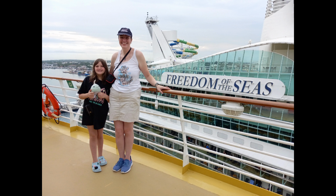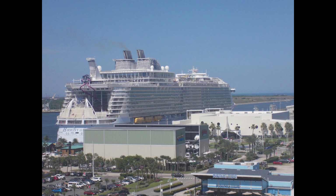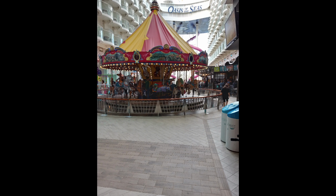Next, you have the Oasis class ships. This is the largest class of ship in the entire world at this time. So this includes the Oasis, of course, the Harmony, the Allure, the Symphony, and now the Wonder of the Seas. These ships also have the flow riders and the rock climbing walls and the ice skating rinks. However, they also have the carousel, which is really, really nice.